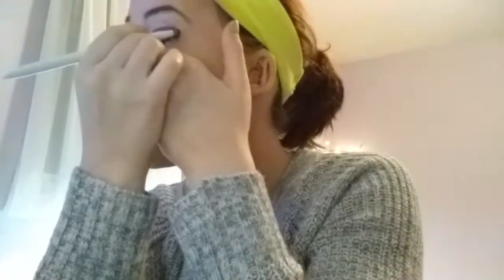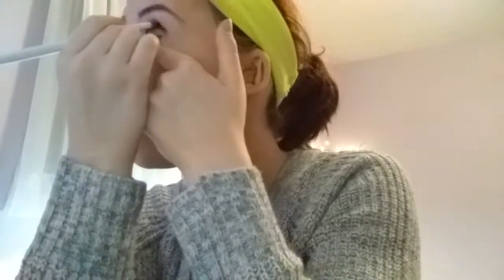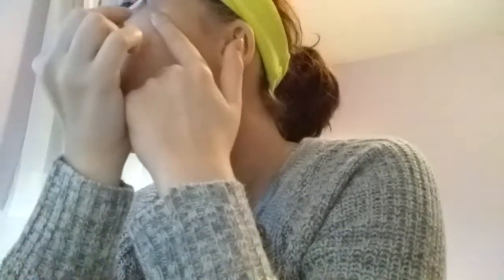Or is it dark brown? I can't really tell. Just keep blending it in. Then I'm going to take my Q-tip and clean off the excesses that I don't want on. And it looks like this. Just blend it in. And do the exact same thing on the other eye. Just blending it in with the pink. And then it should be all good to go.